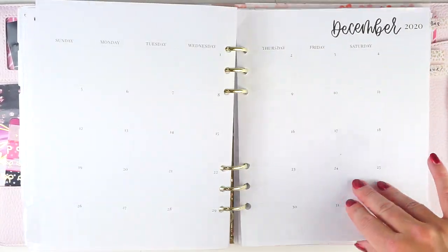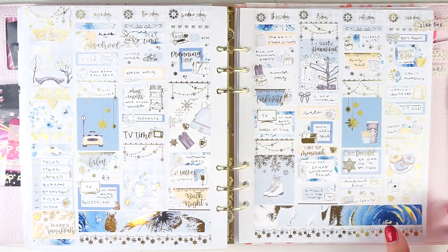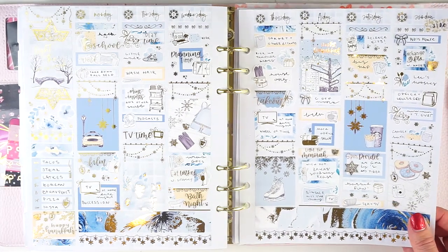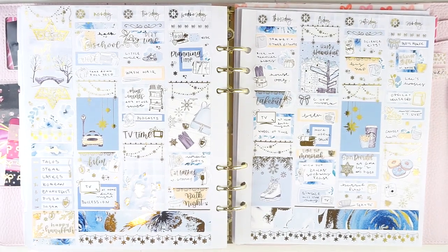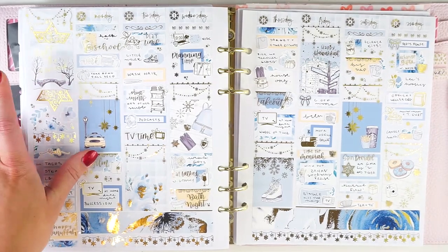Then on to December. These are all more recent Plan With Me, so I will go pretty quickly. But this kit was called Winter Blues from JK Creates Co. And this was the kit that she actually customized for me to turn into the Hanukkah kit of my dreams, where she did the custom box for me.